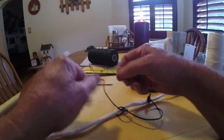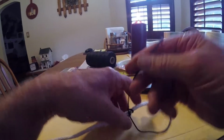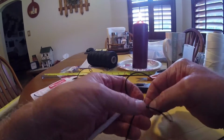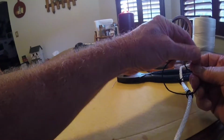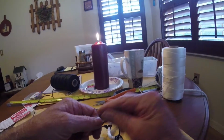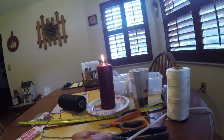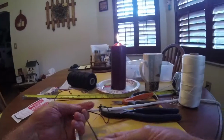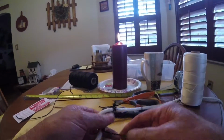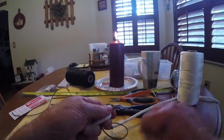Draw that up. Come over here, make a square knot in it. Tighten that thing up good and tight. You got a little extra waste here, but you want that so you're not fighting it so much. Just cut them 2 feet.